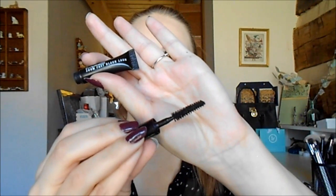Next, for mascara, I finished up 7, 3 sample size and 4 full size. First one I have is the MAC Zoom Fast Black Lash Mascara. The brush is no good. I thought that this mascara did absolutely nothing for me. No length, no volume, no separation, nothing. It just made my lashes a little bit more black, so definitely would not repurchase this.